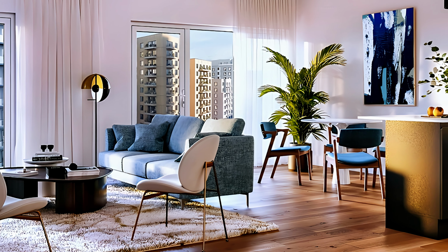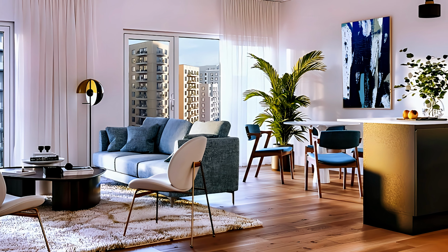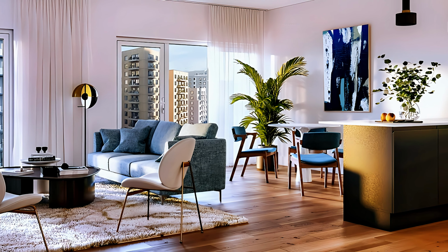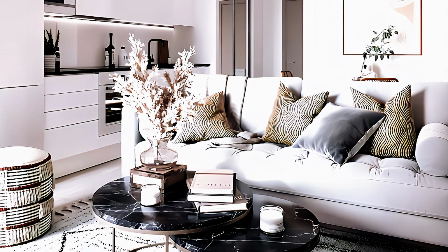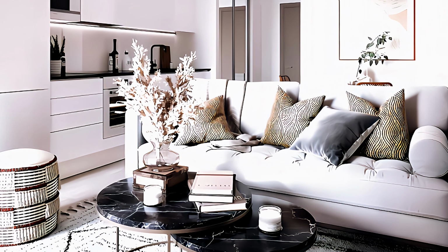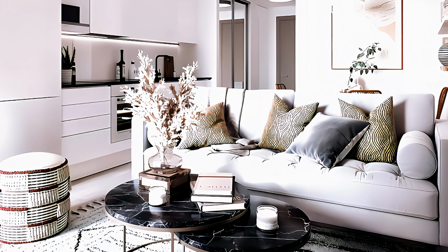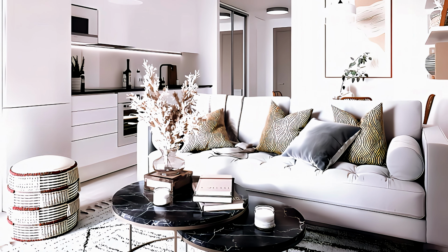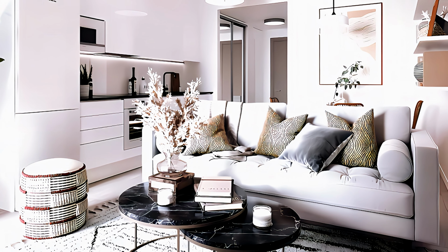This approach allows you to introduce a splash of color without overwhelming the room. On the other hand, the removable wallpaper provides a versatile and rental-friendly option. Unlike traditional wallpaper, removable versions are easy to apply and can be taken down without damaging the walls. This makes them an excellent choice for renters who want to personalize their space without violating lease agreements.